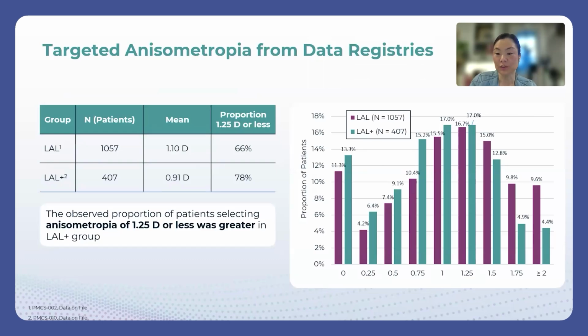It's really kind of a celebration of LAL, because it's wonderful to see that the difference in distance is minimal to none for LAL versus LAL plus. I think we do have to consider that a lot of our doctors are picking LAL for patients with post-refractive corneas, perhaps keratoconic corneas, or just corneas that are a little more challenging, and perhaps picking LAL plus for more normal, virgin corneas.